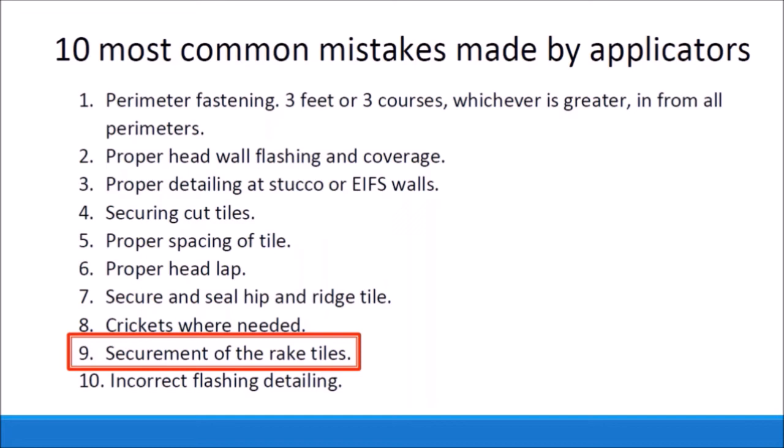Securement of the rake tiles. We have the stucco and eave systems. The home builders do not put nailers up there to secure the rake tiles. They're going to need a nail that's 5 inches long to reach the wood because they've got 2 inches of styrofoam, 1 inch of stucco. A standard nail that you're going to use is not going to reach the wood. So they need to make sure that the wood nailers are in place so that they can secure the rake tiles.